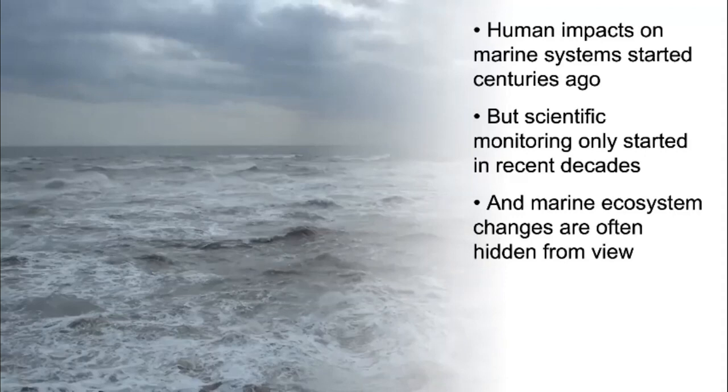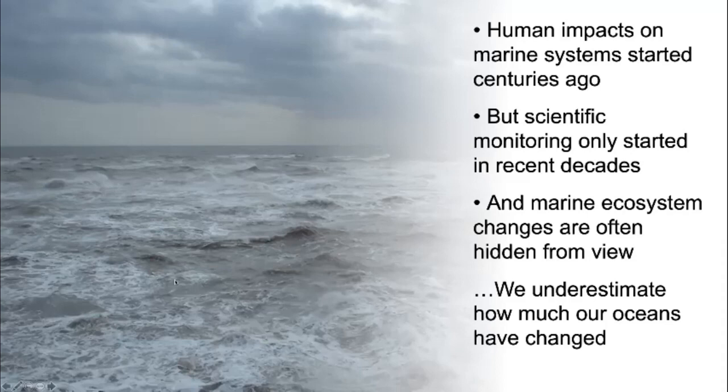seas. And as this picture very nicely shows, particularly in northern European seas, marine ecosystem changes are often very much hidden from view. And what this means is that we tend to underestimate just how much our oceans have changed.